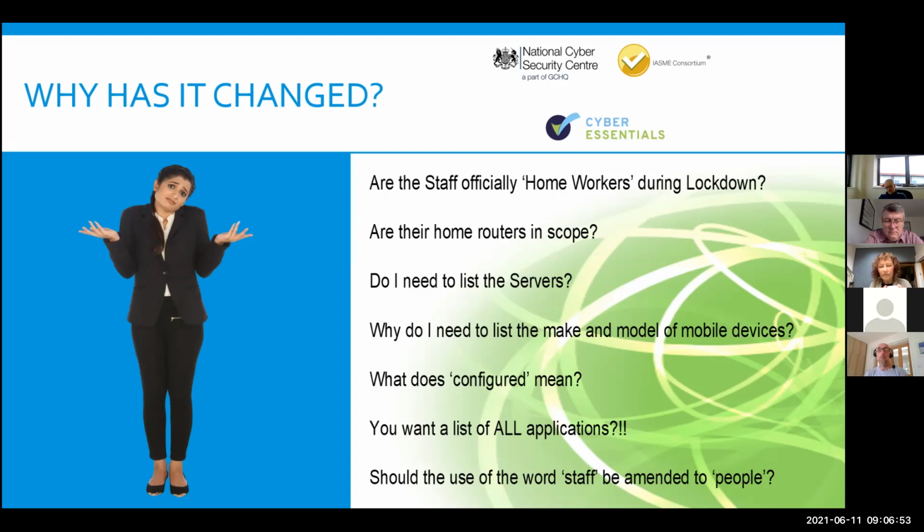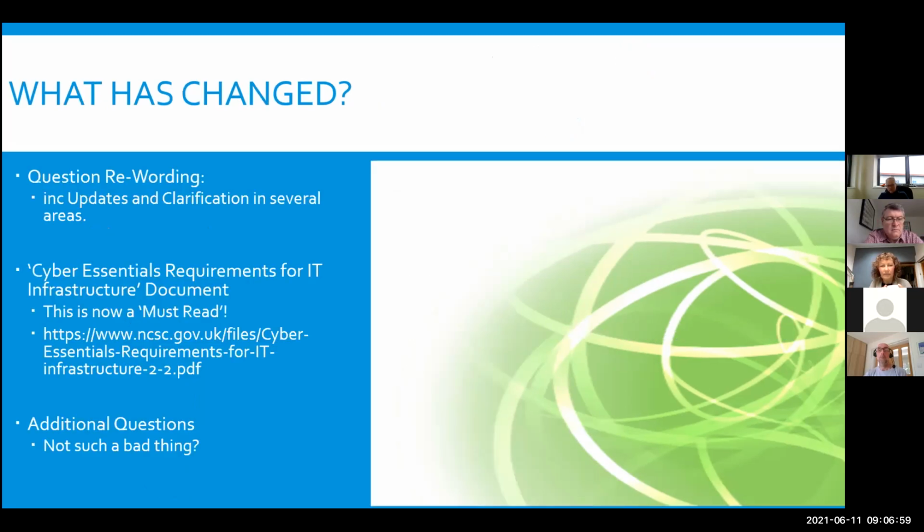It's all fed back to IASME and the NCSC. And then we get the revised question sets, which they're looking at reissuing twice a year now. So we can expect this to be changing regularly. So what has changed? Many questions have been reworded, as just touched on with the home workers. It now makes it a little clearer. It doesn't mean necessarily that you're contracted to work from home, but if you are legally told that you have to work from home, it now clarifies that situation.